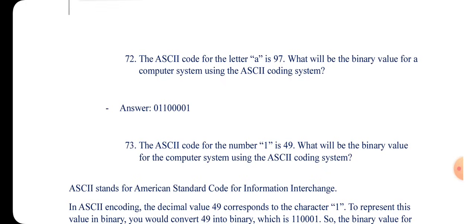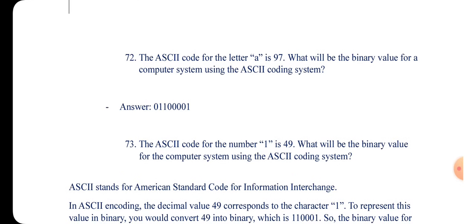The question has given you the ASCII code, which here is 97. If you want to know the binary, you divide 97 by 2. If you have a calculator, you can use it. I don't have one, so I'm giving you the process so you can calculate it yourself. 90 divided by 2 is 45, and 7 divided by 2 is 3.5. Add 3.5 to 45 and it will be 48.